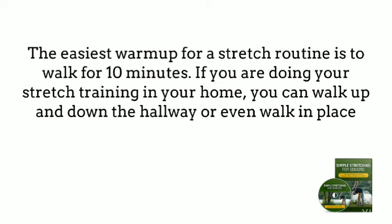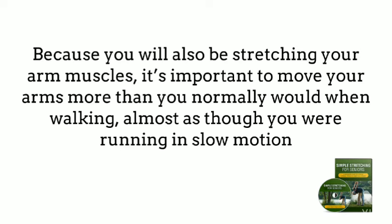If you are doing your stretch training in your home, you can walk up and down the hallway or even walk in place. Because you will also be stretching your arm muscles, it's important to move your arms more than you normally would when walking, almost as though you were running in slow motion.